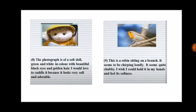The eighth photograph is of a soft doll, which is green and white in color, with beautiful black eyes and golden hair. I would love to cuddle it because it looks very soft and adorable. Okay, next we'll move to the ninth photograph. The ninth photograph is a photograph of a robin sitting on a branch, a bird. It seems to be chirping loudly, making sounds. It seems quite chubby. I wish I could hold it in my hands and feel its softness.